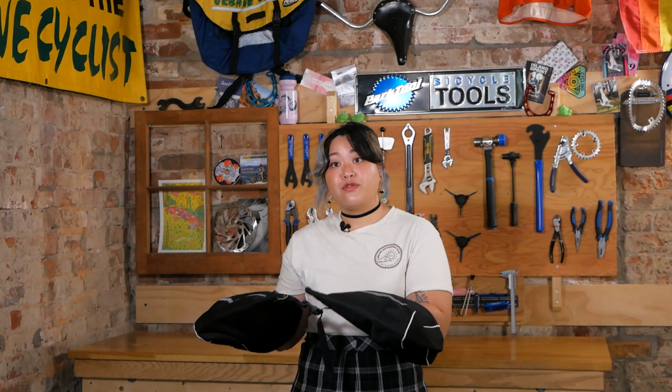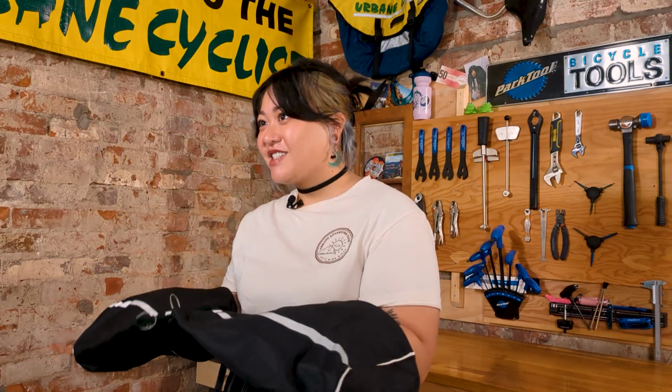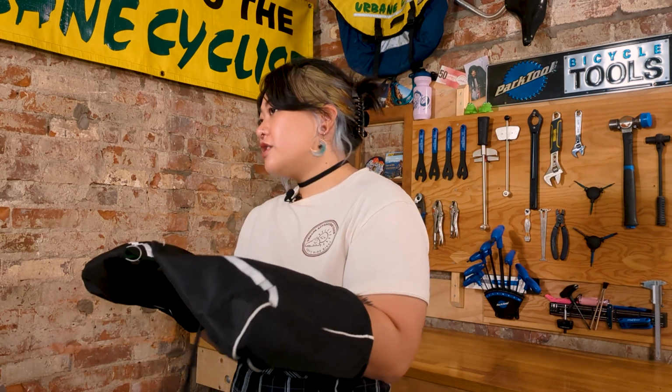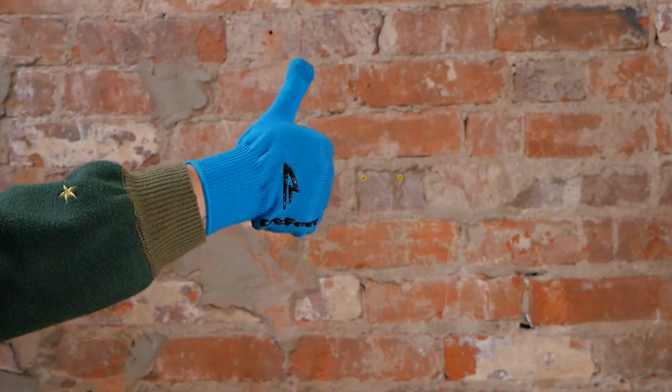For longer winter rides, you might also want to use hand and foot warmers to extend the amount of time you're able to spend outside, and you can also keep those inside the pogies. Handlebar booties also have the additional benefit of keeping your bike's shifting and braking hardware nice and toasty. You can check out the description below for our recommendations on socks, gloves, and pogies.